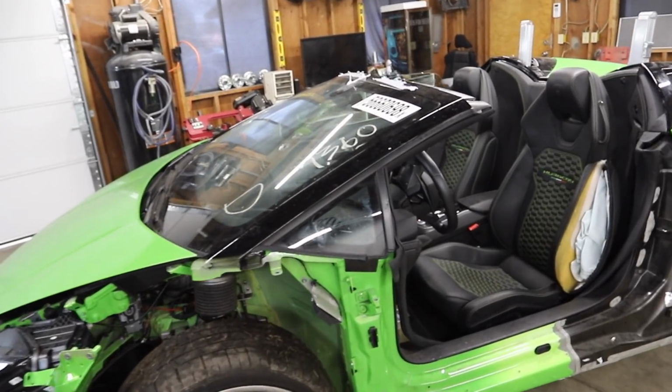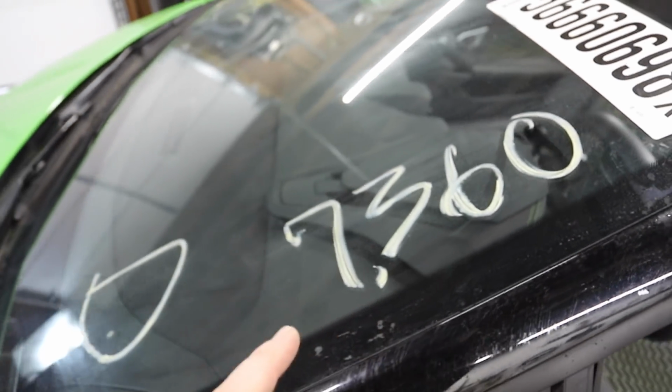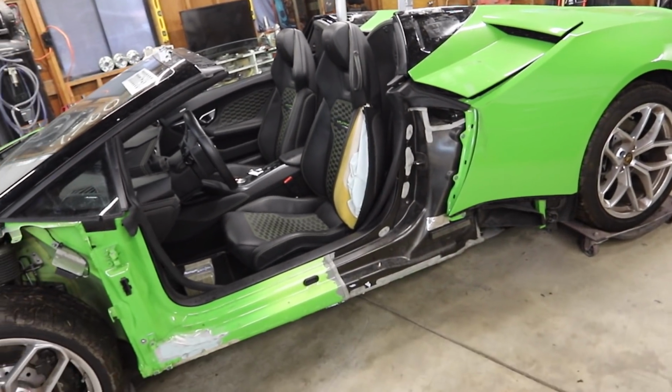Part of the reason this car was so damn expensive is because it's got super low miles. It's only got 7,360 miles. Well, that's not super low for Lamborghini, but you know what I mean. The car does start. I will show you guys what it sounds like in a minute.